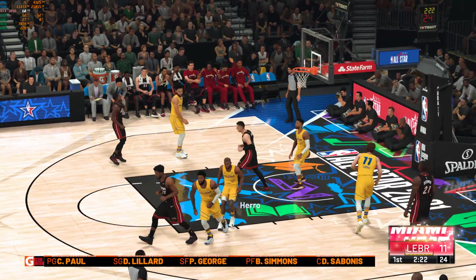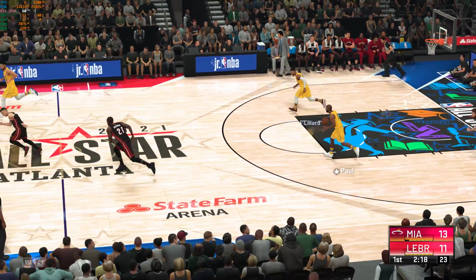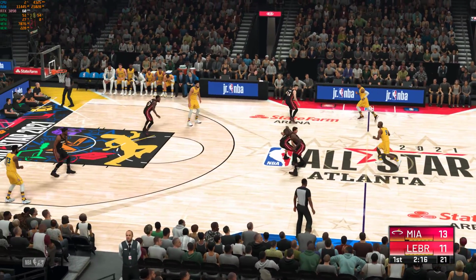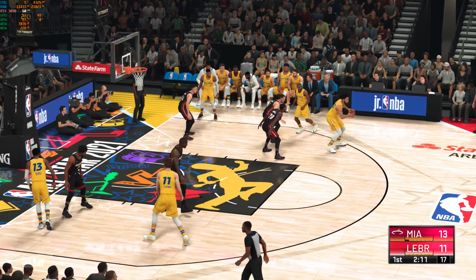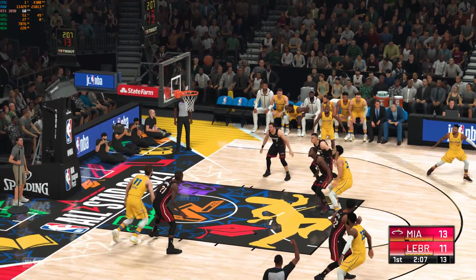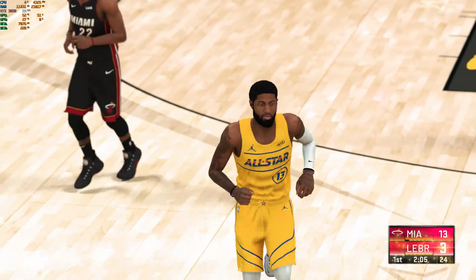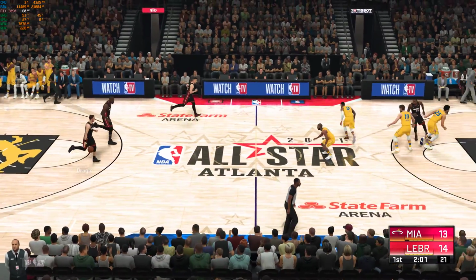Herro, and that one is hammered home. Boy, Butler doing a nice job taking advantage of the open man. Good quick pass there. Outside, Simmons. Passes to George. Launches a 3. The basket good off the assist from Simmons. And he likes to get in a rhythm early. Nice triple. Miami trailing.